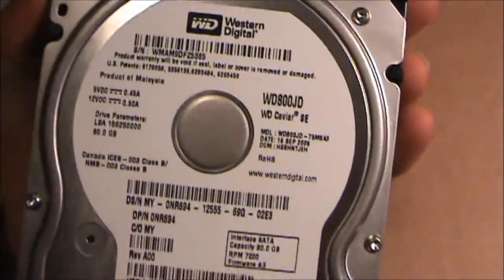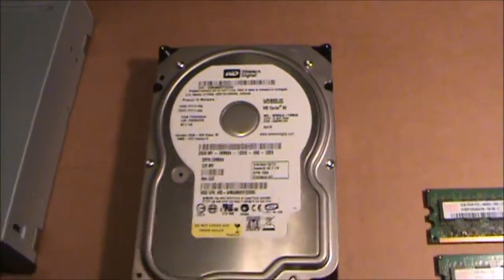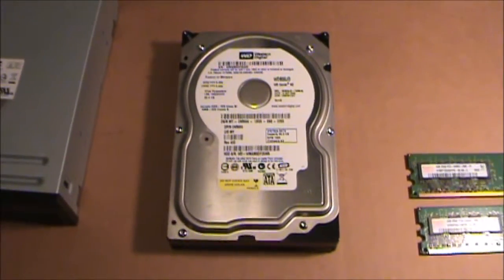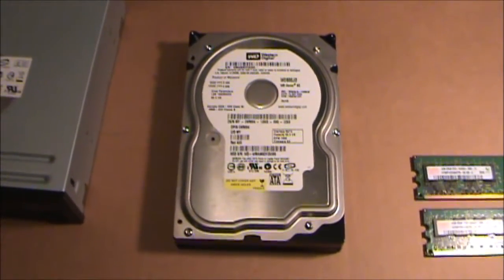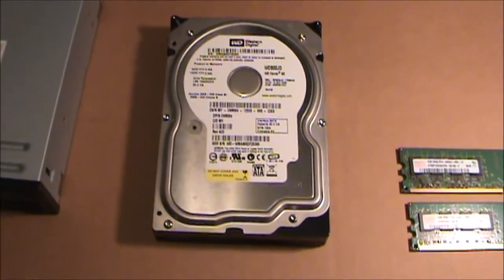It's not fancy, but you know, gets the job done. Now what you saw before was 2 sticks of 2 gigabytes of DDR2 RAM, so for a total of 4. Again, not bad. Actually, those came out of the same dead computer. Motherboard was what was broken on that.